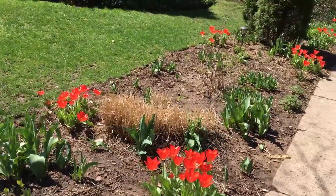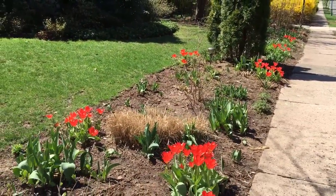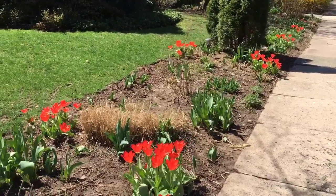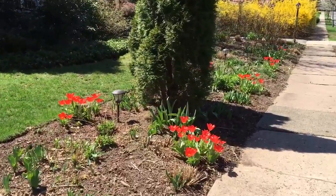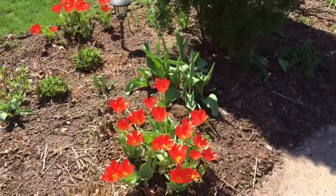I do have tons of purples and pinks coming up anyway, and my neighbors love the red ones. My husband Mike loves them, so I'm just going to have to live with them. You know, it is what it is. Let me know if you like them.